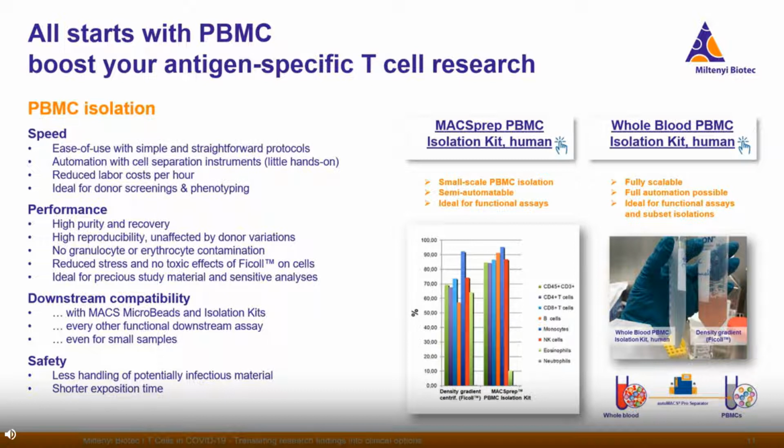So again, after isolation, these untouched PBMCs can then be used directly for any kind of downstream assays, like RNA sequencing, for example, or as a good starting point for the magnetic enrichment of other immune cell subsets. So really the high speed, the ease of use, the full automatability, and also the safety aspects make these PBMC isolation solutions really valuable as a starting point for your antigen-specific T-cell workflow.